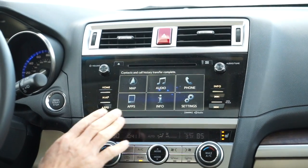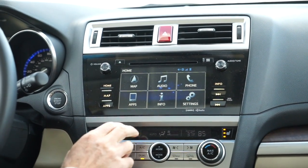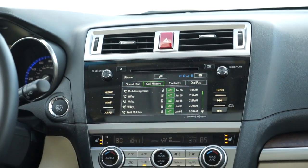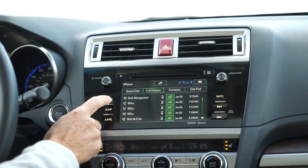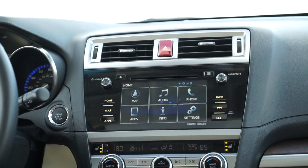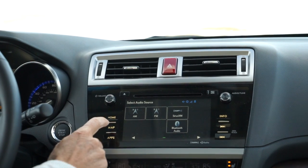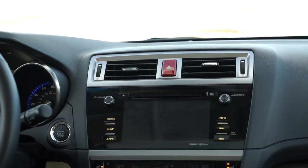You basically can just touch whatever you want. So if I want to go in and check the phone settings, I just check it. There's all of the past history of that particular settings in the infotainment system. Want to go to audio, hit the audio, choose what I want. If I want to go to map, I can hit map.